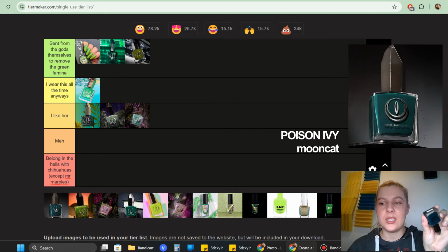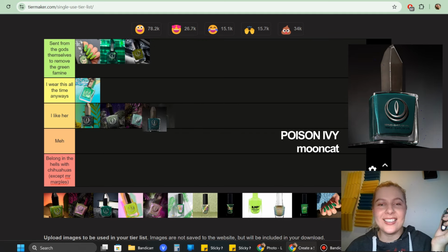Now this is your typical creme, fully opaque in 1 to 2 coats depending on how long you have it, and it's a teal one at that. I don't know where to put her. I feel like I need a tier between I like her and meh. Nah, I like her. She's a good nail polish.